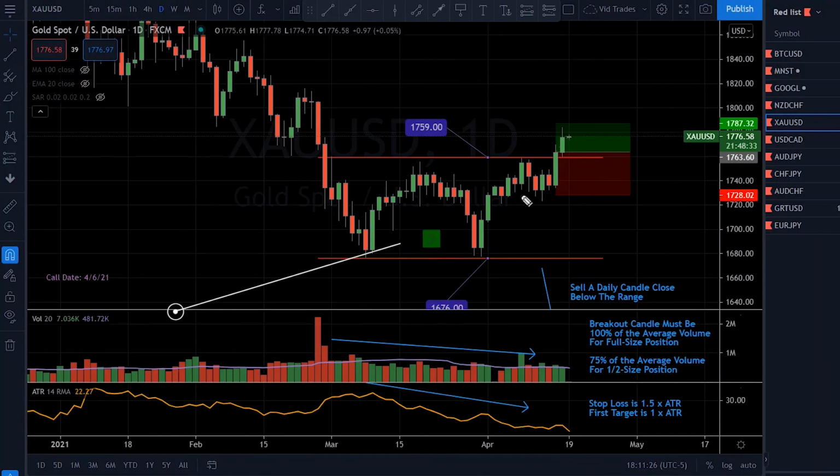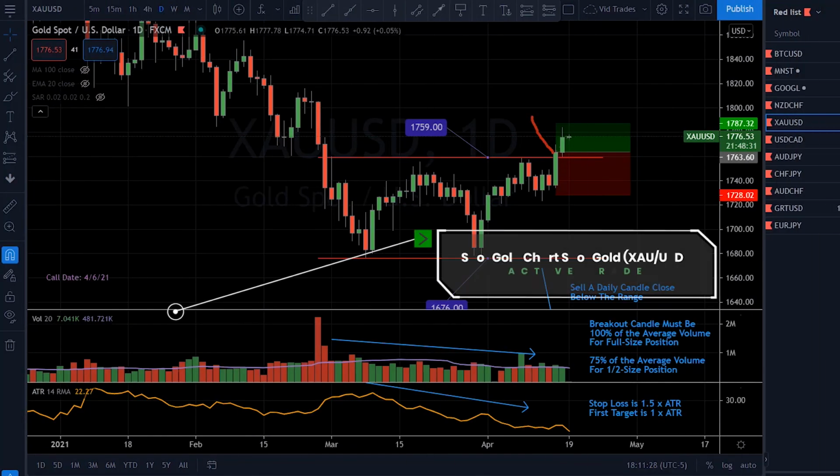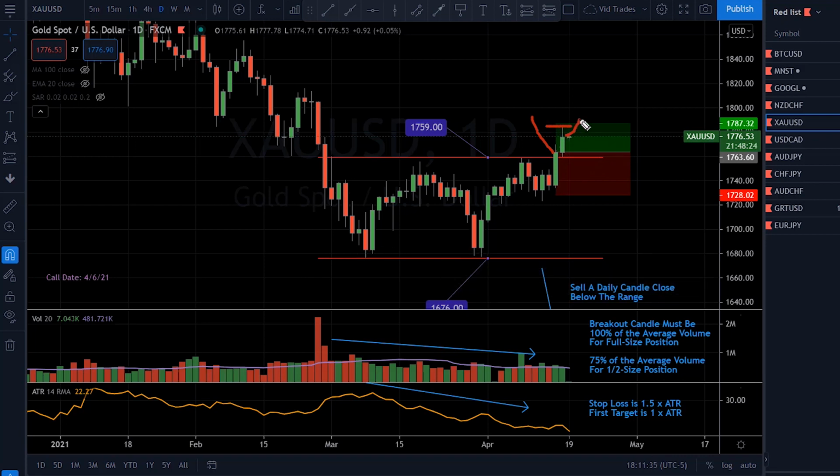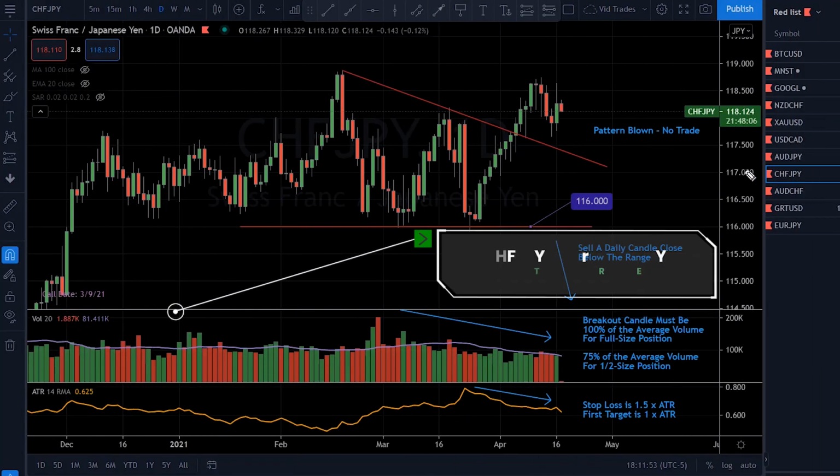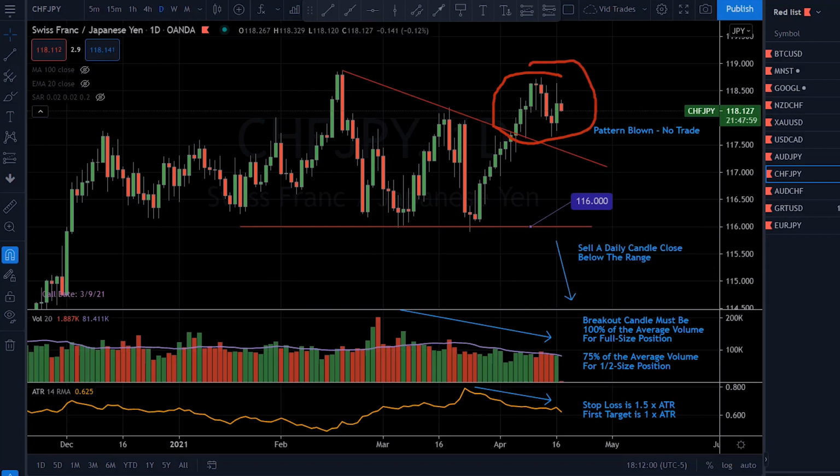Spot gold gave us a buy trigger right here on Thursday. Almost pushed up to our target on Friday, but I expect that it will do that in the next day or so. And the Swiss franc Japanese yen has blown the descending triangle right here with all this stuff above the triangle. So no trade here.